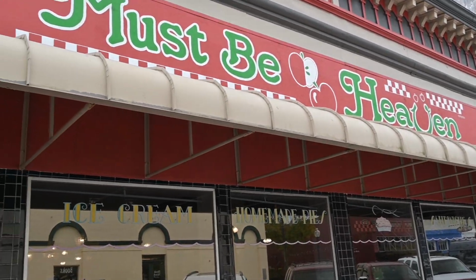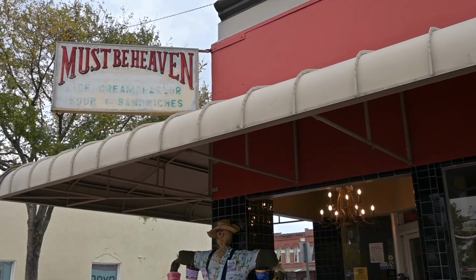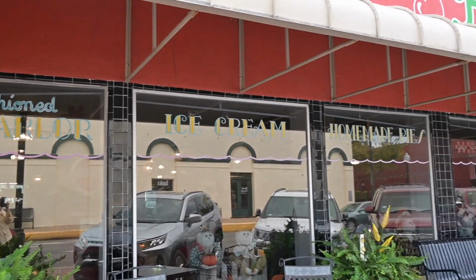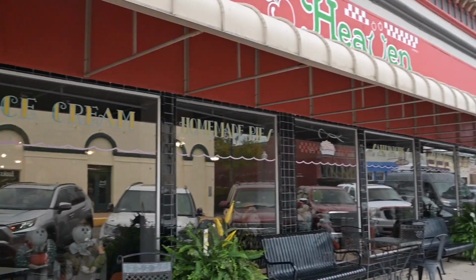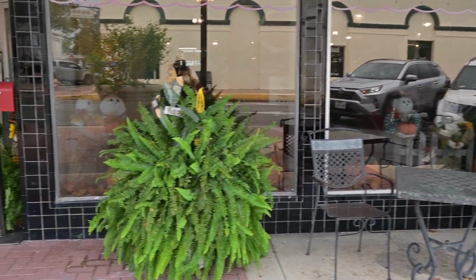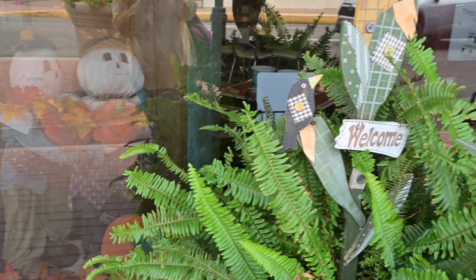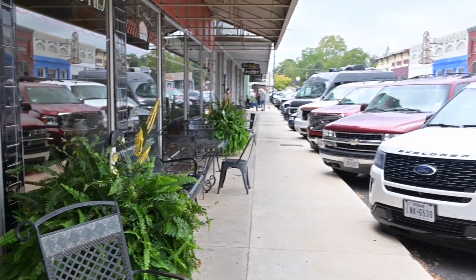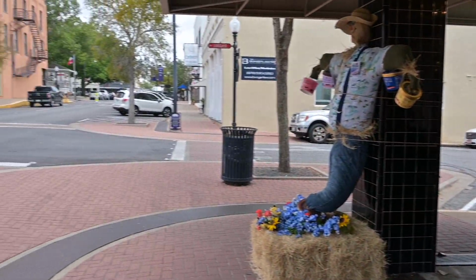So this is a little diner that Christy and I found called It Must Be Heaven, and I love the old dinette sign outside. How fun is that? And then look at this old-fashioned soda parlor. Ice cream, pies, they've got all of it labeled on the outside with that cool font on the windows. I just love that. And every place here in Brenham is all decked out for the holidays. They've got a lot of fall things in their windows, and I don't know, that just adds such a cozy feeling. Definitely adds to the vibe of Stars Hollow, and I just love this little town. It is so beautiful, and I think this place is going to be a wonderful spot for lunch.